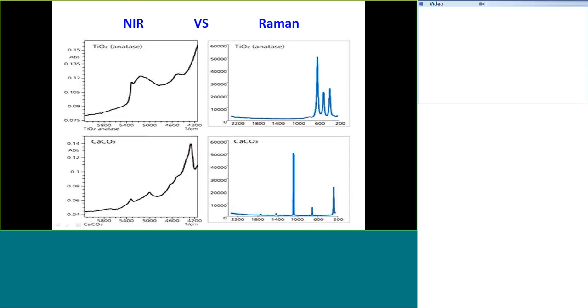If you look at the bottom one, this is calcium carbonate. Same thing, you have five peaks on it. This is like a mass spec trace. It's beautiful, telling you this is calcium carbonate. But near infrared is just like a mountain, a hill. It's very difficult to do and also very, very difficult to quantify. This one is easy to quantify.